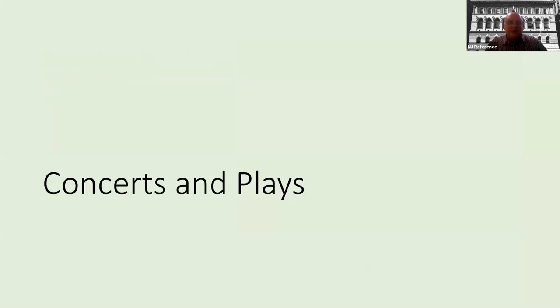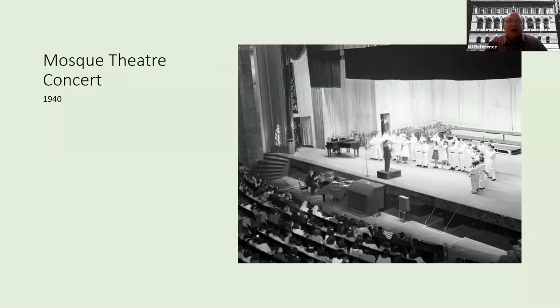There are also pictures of concerts and plays. This was a Mosque Theater concert from 1940 with school children in it. The Mosque Theater is today known as Symphony Hall. It's on Broad Street, just north of Lincoln Park. Up until the mid-1960s, it was known as the Mosque Theater. This is a photo of a concert that took place there in 1940.